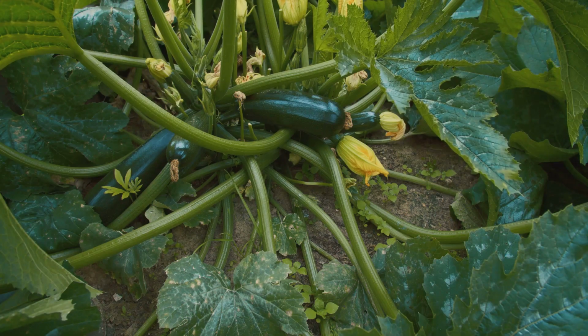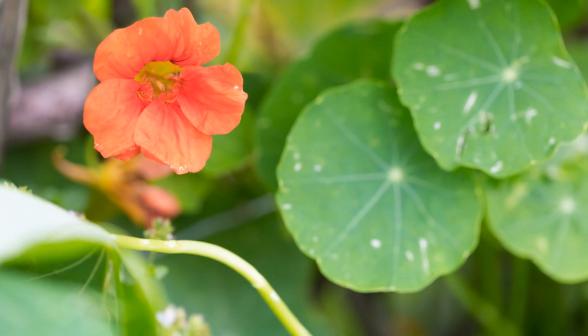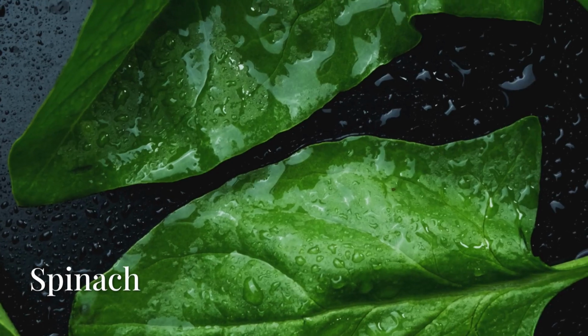Zucchini, a prolific summer squash, easy to grow. Companion plants: nasturtiums repel squash bugs and beetles. Corn provides structure for zucchini vines. Beans add nitrogen to the soil.